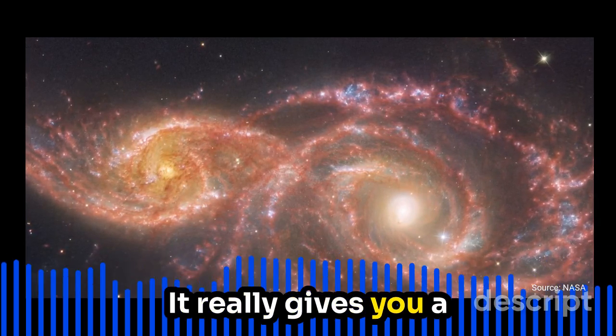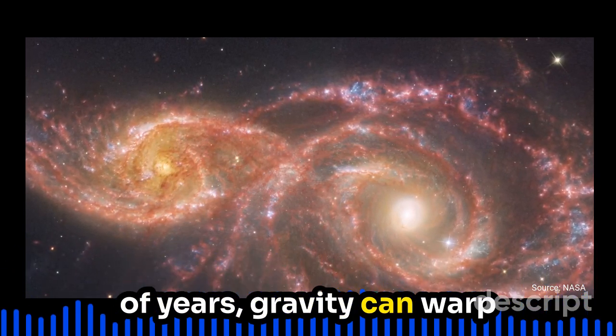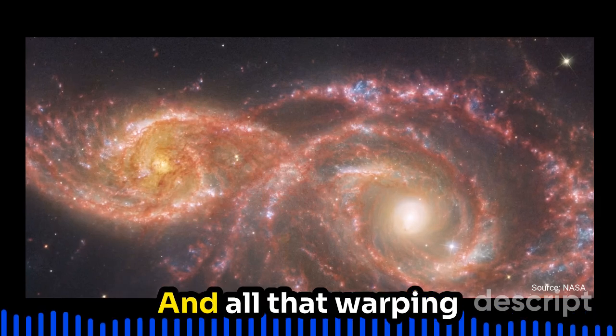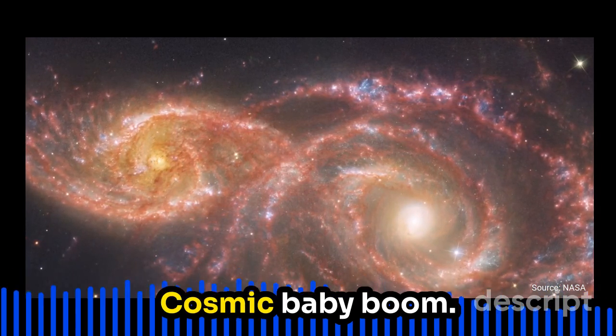Exactly. It really gives you a sense of the immense power of gravity, right? Oh, absolutely. Over millions and millions of years, gravity can warp and sculpt entire galaxies, just like we see here. And all that warping and squeezing, it triggers something pretty spectacular. Starbirth. Boom! Cosmic baby boom.